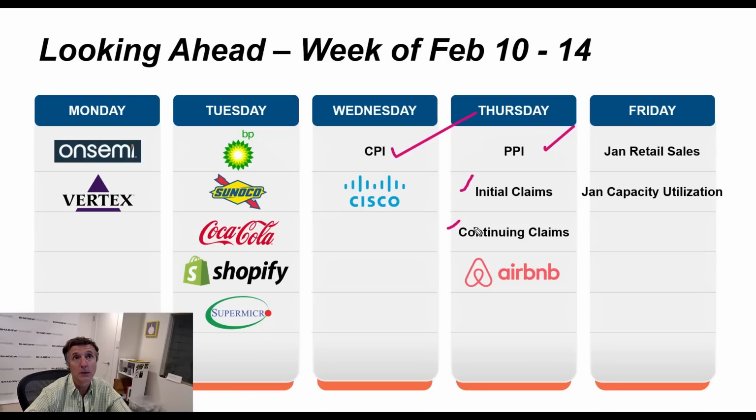You always get initial claims, continuing claims. And then on Friday, you've got January retail sales and capacity utilization. So all this stuff that I mentioned is only that economic data which is of high impact. I certainly don't mention a lot of the other stuff that is relatively low impact.